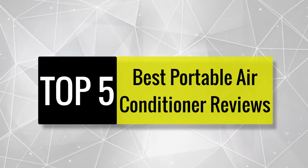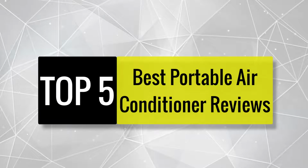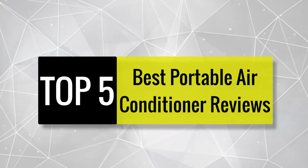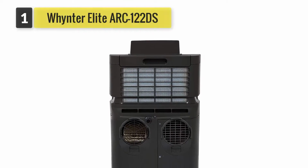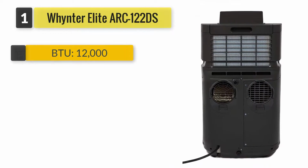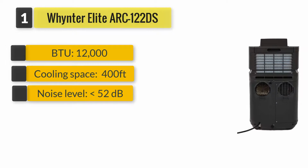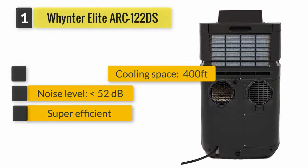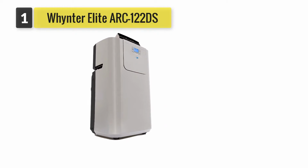Today, we review the best portable air conditioner that you can choose the right one for your purpose. After spending 2 weeks of research and consumer survey, we compiled this list. Number 1. Whynter Elite ARC122DS. Super efficient, self-exhausting, and not too shabby in the looks department, it's everything a dual-hose portable air conditioner should be.